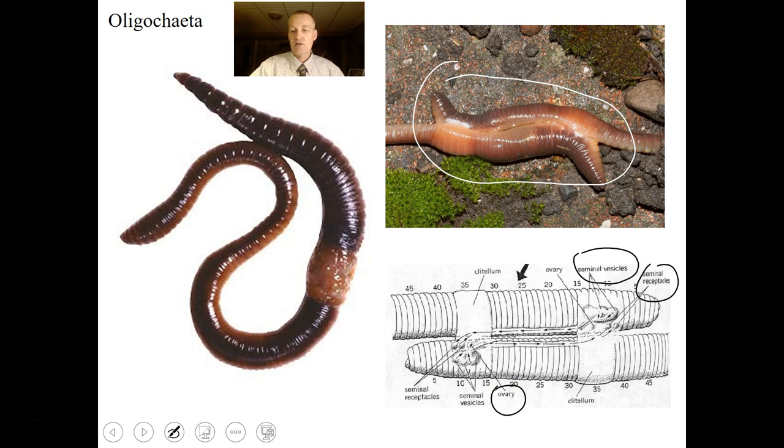This little structure right here that you see, it's called the clitellum, and the clitellum aids them when they release their eggs. The clitellum will release from its body, and it will move forward and come off of its body, and the clitellum will surround the eggs and encase the eggs. So sometimes you can find an earthworm without a clitellum, and that's because it just laid its eggs.